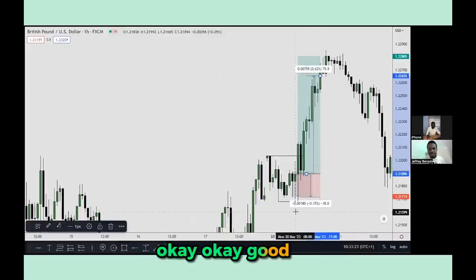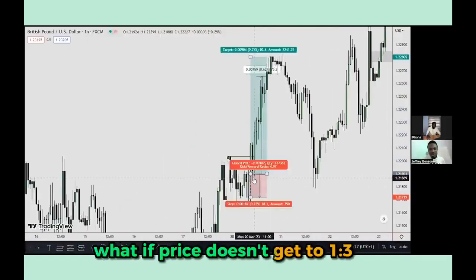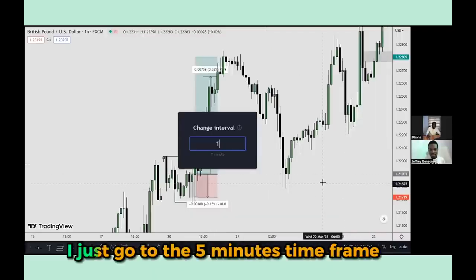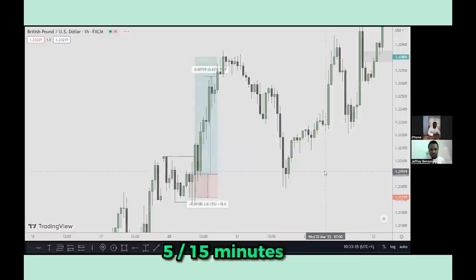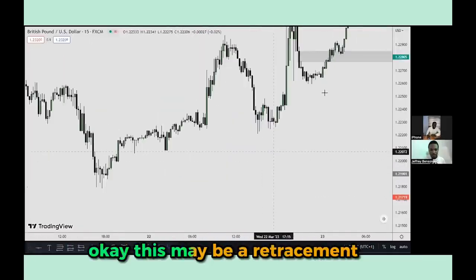Good. So are there any other exits that you look out for? What if price doesn't get to 1 to 3? Is there anything that you look at to exit? Yes, of course. I just go to the 5 minute time frame, 5 or 15 minutes. Once I see price giving me a bearish signature, I know that, okay, this may be a retracement.